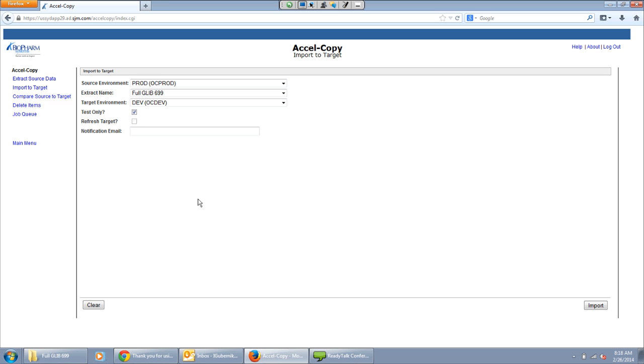And here there's a test-only mode. If you select that, it's not going to do anything. It's just going to test it, but it's not going to load any data. I'm going to uncheck that, and I'm going to uncheck refresh target because I already refreshed the target before for this study, so I don't need to do it right now. Then it asks me for my email where the job notifications are going to go. I just want to double check one more time: from production, the extract name, and the target environment is development. Then I hit import.